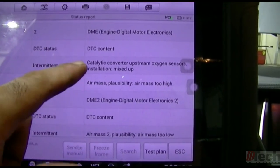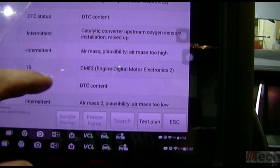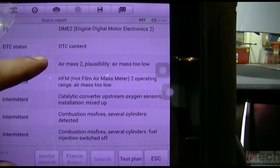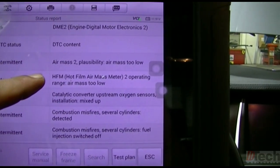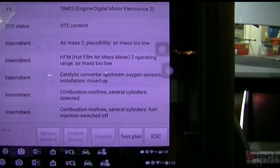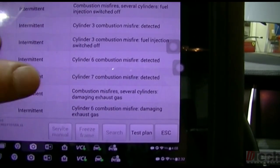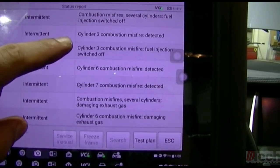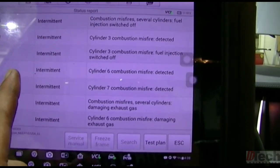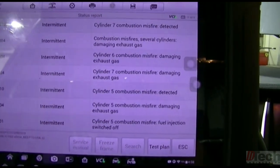Got some O2 sensor codes, air mass too high. And then we go into DME2: air mass too low, operating air mass range, air mass too low again, the O2 mix-up code again, and then misfire codes on this bank. For some reason it is logging 3, 6, 7, and then again 7, 6, 5 misfires.